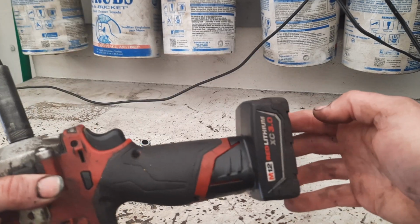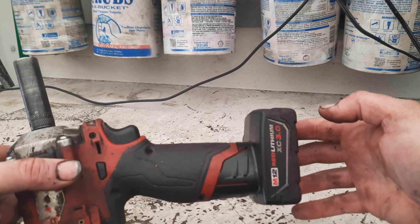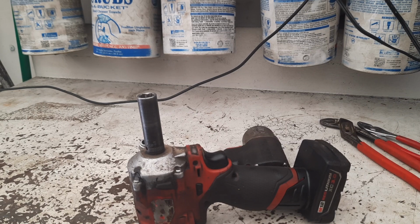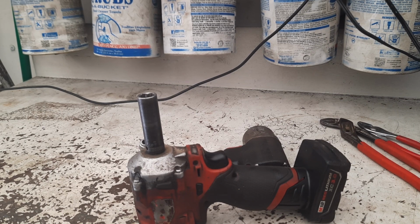Originally I had a 6.0 on there, but it was down to like 2 bars. So I thought I'd swap. That was the only footed battery I had in the case. So I thought I'd swap it out for that one and try it. Made absolutely no difference as far as being able to break these fasteners loose.